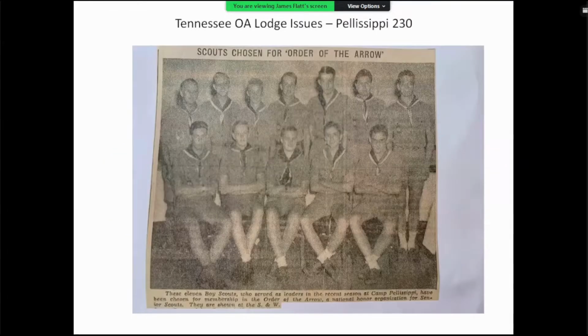All right, let's move on. Let's move a little bit farther west to Knoxville, Tennessee. This is a picture of the Pellissippi Lodge charter members. They were inducted at the end of the camp season in 1942 at Camp Pellissippi. And what I want you to notice is that all of them are wearing a neckerchief.